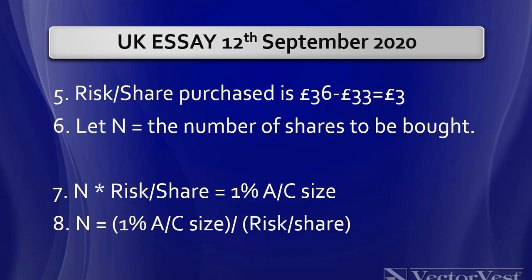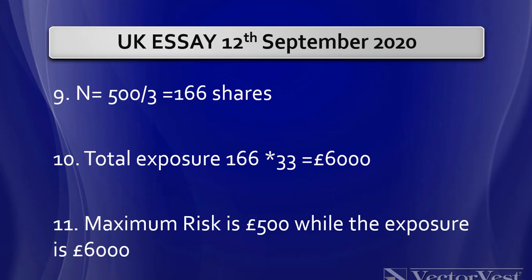So if we just do a simple bit of algebra, the number of shares that we buy is now 1% of our account size divided by the risk per share. Simple as that. And that means in my very simple example that the number of shares we buy would be £500, which is 1% of our account size, divided by the risk per share, which is £3. That means I would buy 166 shares. My exposure would be 166 shares that we buy at £33 each, which would be £6,000. That's the exposure, but the risk is £500.